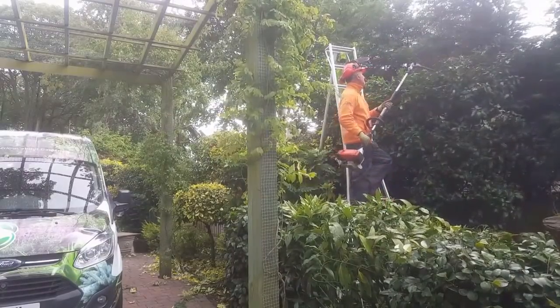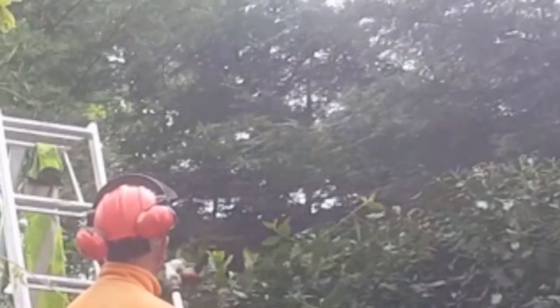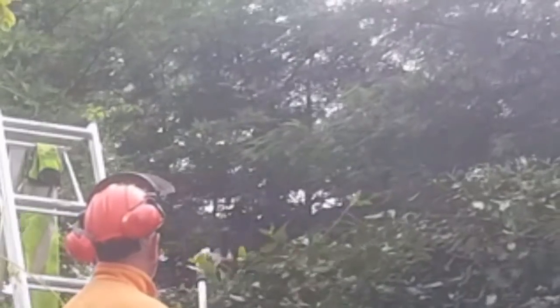These ladders I'm using as well are from Workwear. I've got the 8 foots and the 12 foots. They do others. They're brilliant.